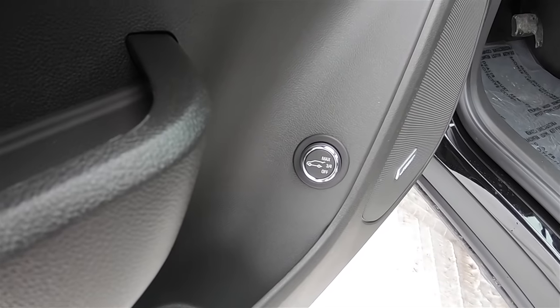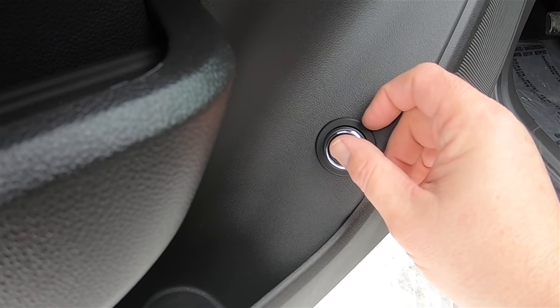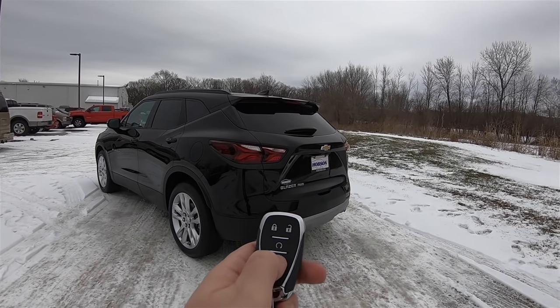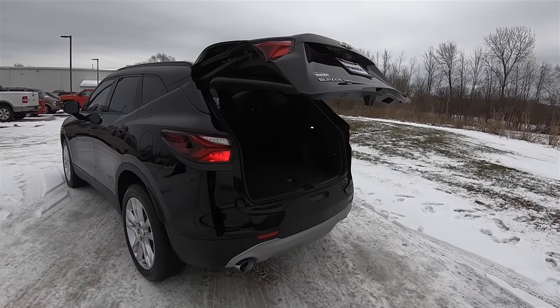Alright, there are three ways to access the liftgate area. You can adjust your liftgate knob or press the button in the center. You can also press the membrane switch located in the rear hatch area. Or you can double press the remote key fob. It is a power opening and closing hatch.